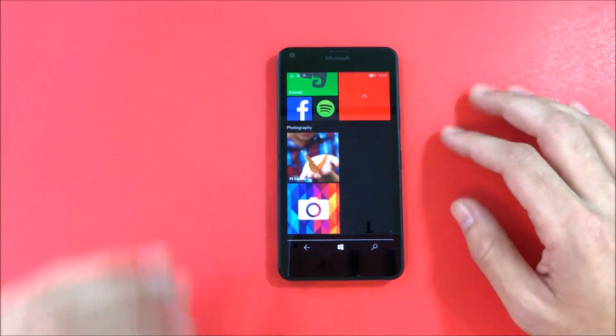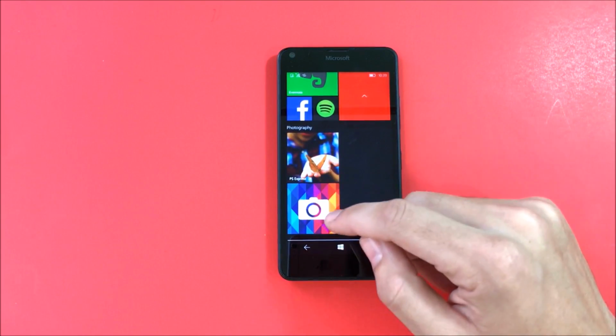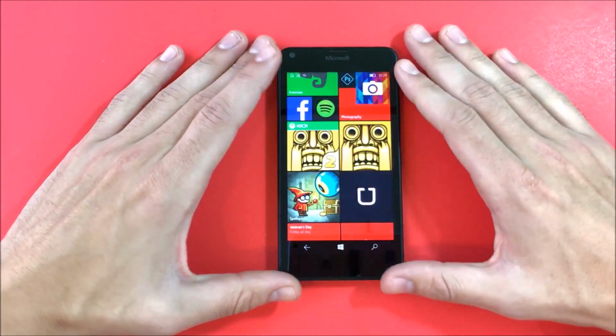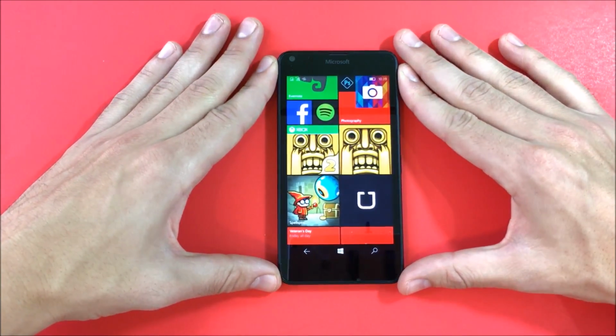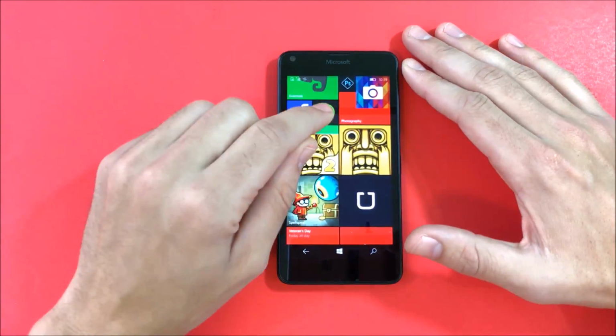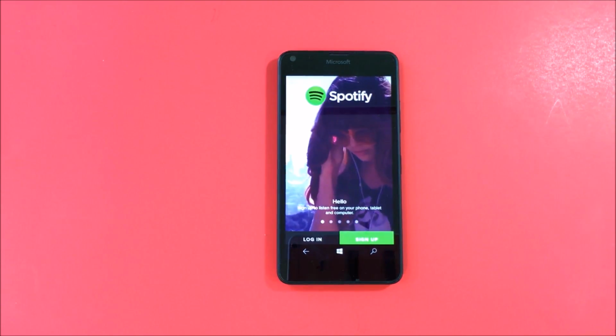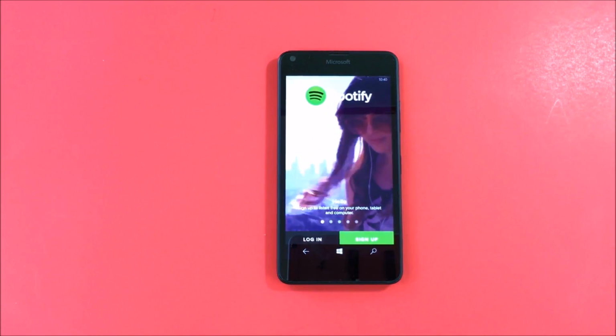So over here, I do have Photoshop Express and Photastic Collage right there. Now over here, I have Facebook, because we got to get our Facebook on from time to time, and Spotify. So I do love Spotify. It's a great music application, and you know what? It's one of the best, probably the top streaming music service, and I'm happy to see that it is on Windows Phone.